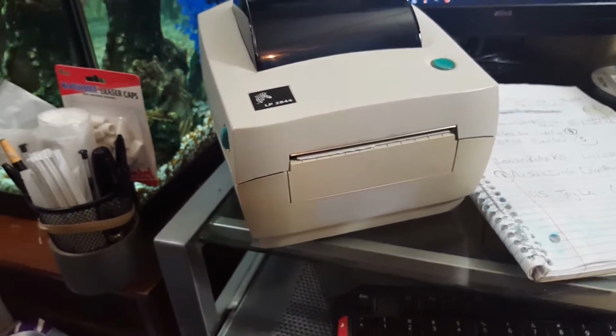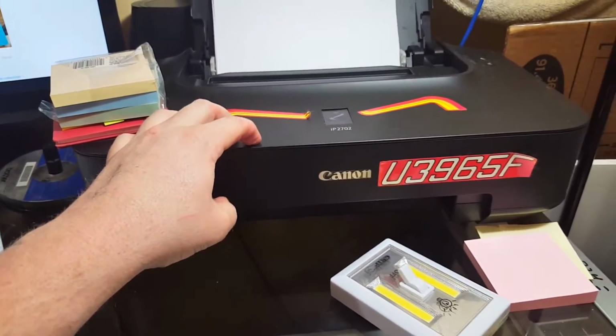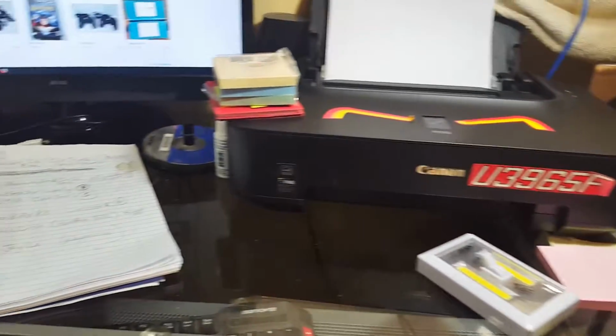But if your operation is not that big yet, it's not going to hurt you to have a regular printer. I keep this because I do like to print my USPS scan form. It makes it easier for them and easier for me. They scan it one time, all the packages are done.